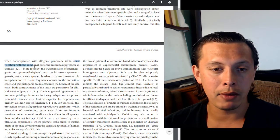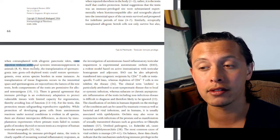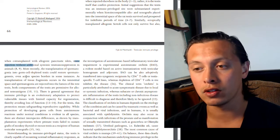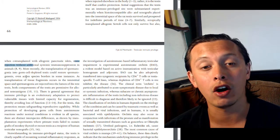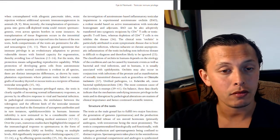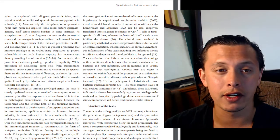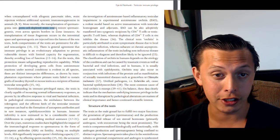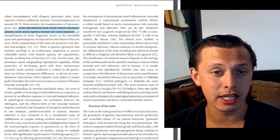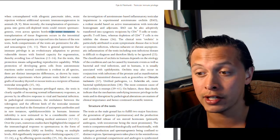Continuing, and they resist rejection. So even though you would presume that you would mount an immune response against this, because it is located within the testes, they are able to survive and exist without immunosuppression. Anyways, more recently, the transplantation of spermatogonia into germ cell depleted testes could restore spermatogenesis, even across species borders in some instances. So this is interesting. I think I remember.